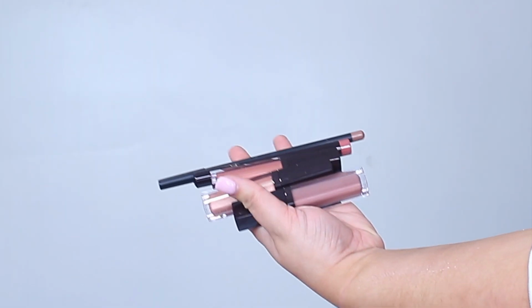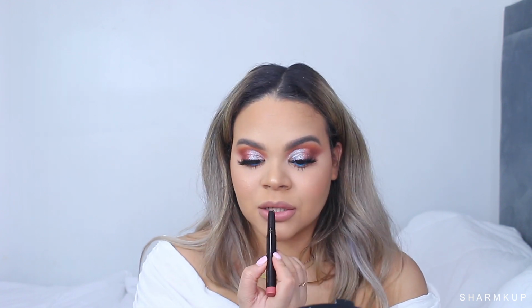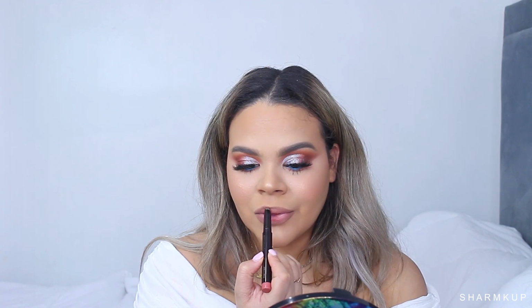Now that we're pretty much done with everything, I'm gonna go ahead and move on to lips. So I'm going to start off with the shade Vibe, and this is kind of a crayon type of lipstick. And I'm just going to place that right in the center. And I'm just going to go in with this lip gloss. It's called Sparkling.